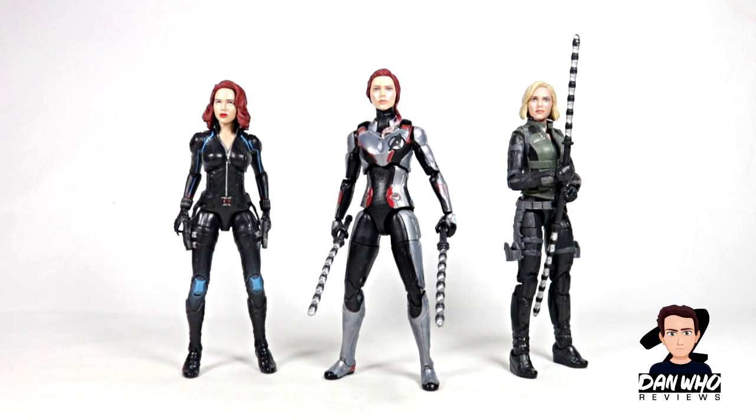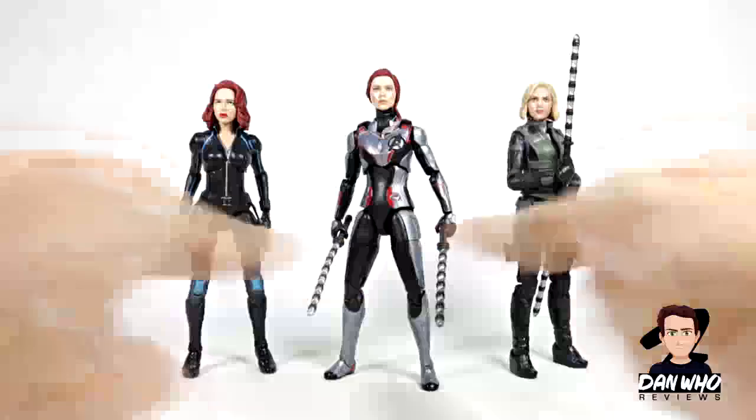For your Scarlett Johansson comparison, here we have Endgame, Age of Ultron, and Infinity War. And again, 3 great figures. And you can head swap all of these. The heads may not fit tightly onto the pegs, but you can also Dremel, use some glue tack. I'm sure you know how to head swap by now. But these 3 look great.